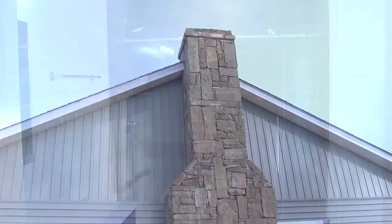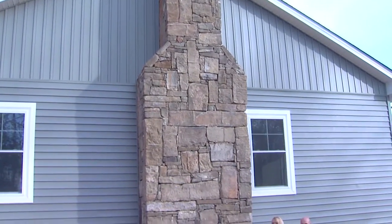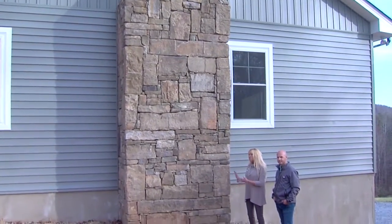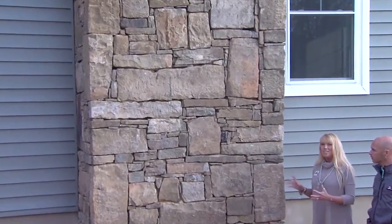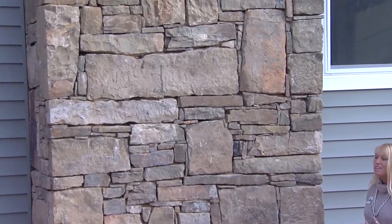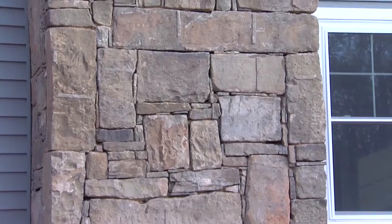So here we're out with this beautiful chimney. This was really a custom piece because they literally moved each stone into place by hand, and in a lot of cases the masons actually had to chip away at the stone to get it just right to fit the space. I think it's very fitting for this family that is weaving their legacy into their forever home.